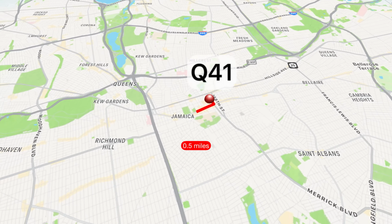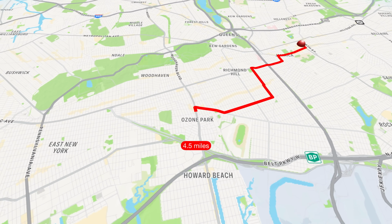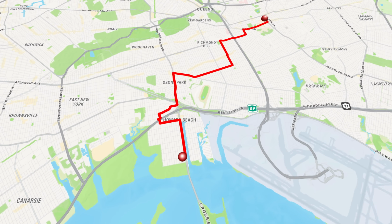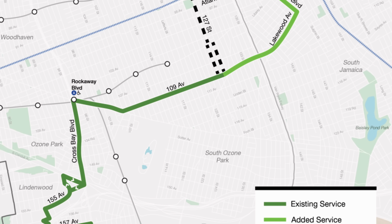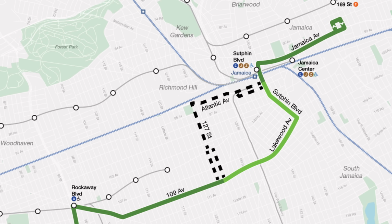The Q41 runs between the Jamaica 165th Street bus terminal and Howard Beach via 109th Avenue. As part of the Queens Bus Network redesign, the Q41 will no longer serve Atlantic Avenue and 127th Street, instead using Sutphin Boulevard and Lakewood Avenue to reduce the number of turns.